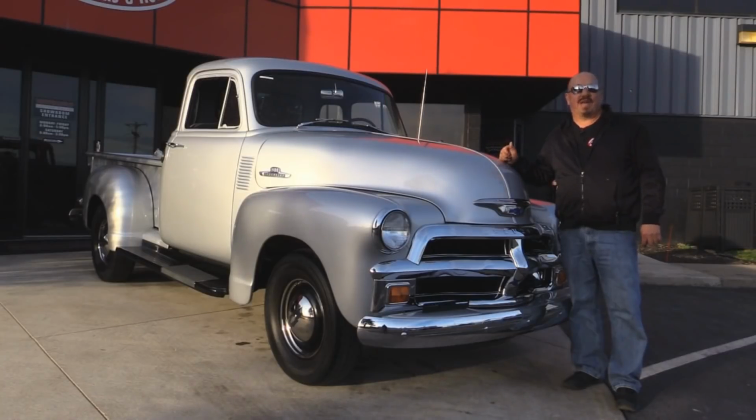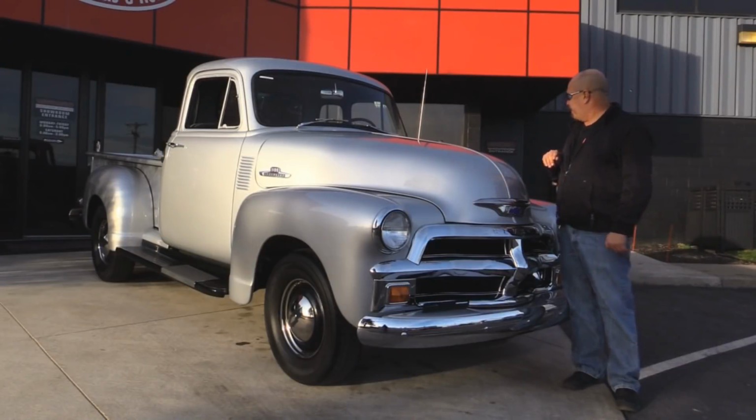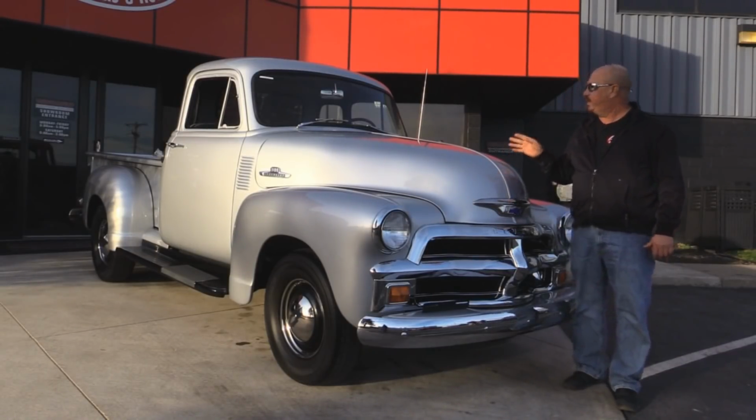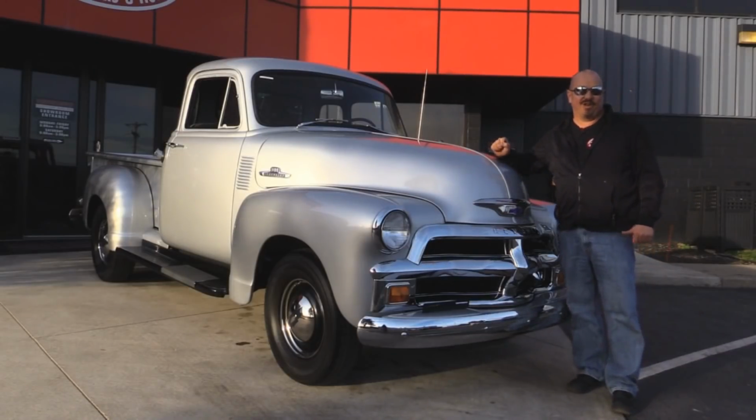Today I've got a sweet 1955 Chevrolet pickup truck, 5-window. This baby's got beautiful silver paint on it. It's got the 235 under the hood, 3 on the tree. Man, I can't wait to show you this beauty.